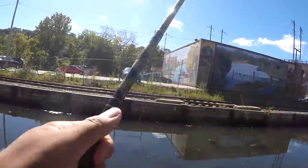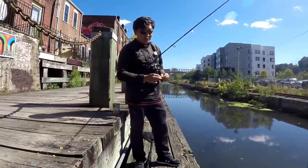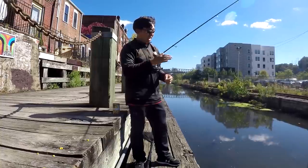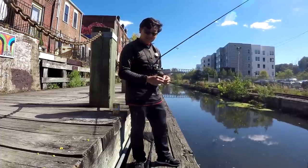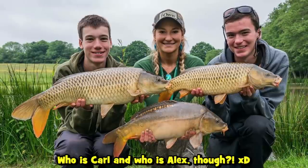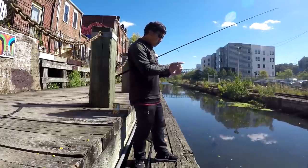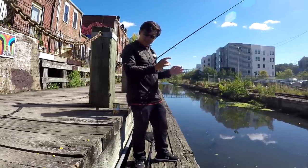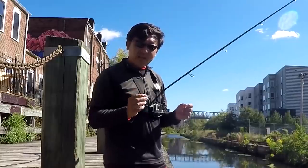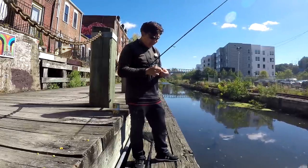Goodness gracious. I was not joking when I told you guys that it took me 2 hours, 120 minutes to sight fish that one fish. Let me tell you all something. Carl and Alex will be proud of me right now, okay? Because it is 120 minutes of not only trying to cast the stuff close to the fish and let it bite, right? It is also 120 minutes of playing a statue. Now, what exactly do I mean by that, right?